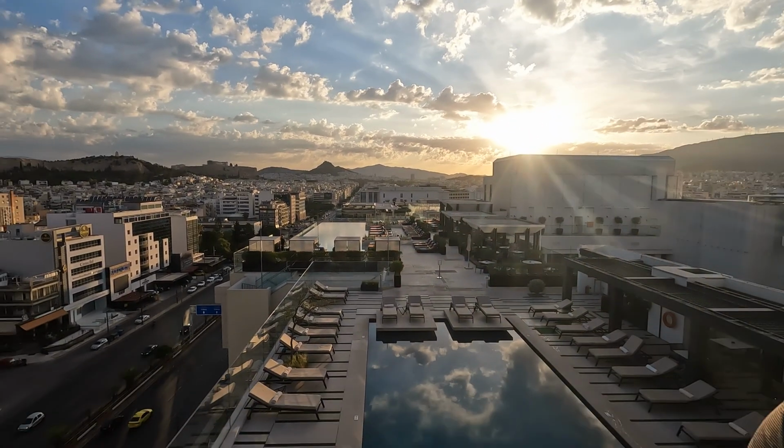All right, good morning from the rooftop. You can see the Acropolis in the background, and you can also see that the sun is rising over Athens, Greece. A beautiful view this morning.